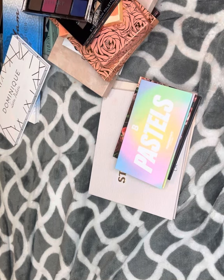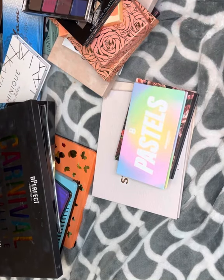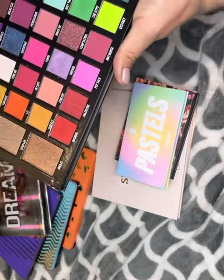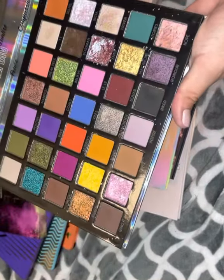Let me pull, guys, this is it. What I'm fixing to show you right now is the last little bit of palettes I got. I can't believe we're done. Do you know how long it's been? Yeah, because you've been watching it that long. This is the Carnival XL Pro, not going anywhere. I already showed you the Carnival 3. This is the Be Perfect Dream Big palette.